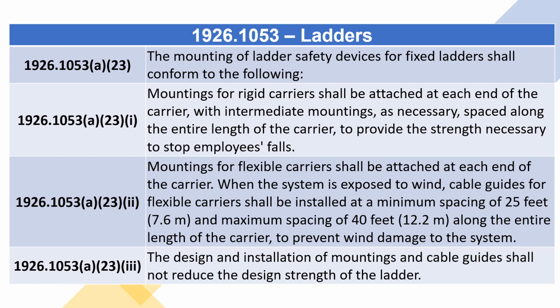When the system is exposed to wind, cable guides for flexible carriers shall be installed at a minimum spacing of 25 feet, 7.6 meters, and maximum spacing of 40 feet, 12.2 meters, along the entire length of the carrier, to prevent wind damage to the system. The design and installation of mountings and cable guides shall not reduce the design strength of the ladder.